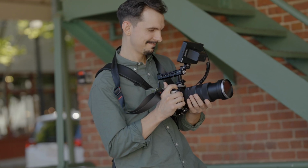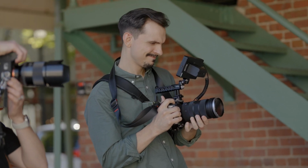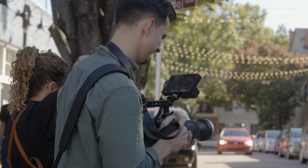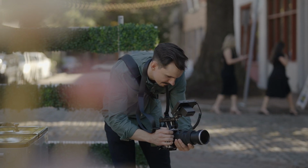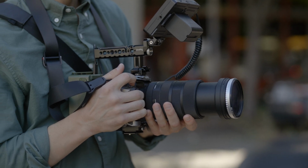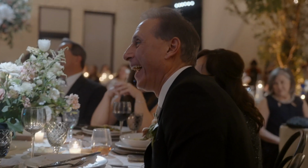Interestingly enough, I still found myself wanting a bit more range with the 28 to 105. And the easiest workaround for that, since I'm using Sony, is just to use Clear Image Zoom so that I can get that 1.5 times crop in if I needed just that extra length.